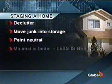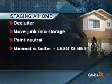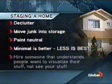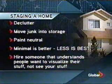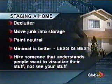Okay, next step? Minimal is better. Do just clear areas. People should be able to walk around the furniture. Less is best. Okay. And hire somebody that does this for a business, but hire somebody that doesn't want to sell you a lot of furniture, but somebody that maybe uses your stuff to the best of opportunity.